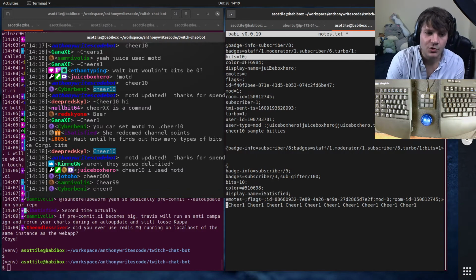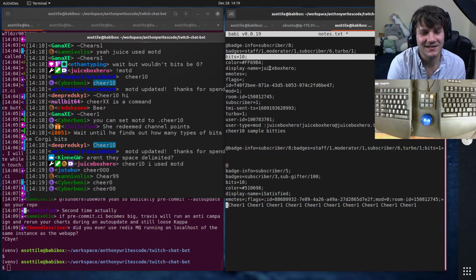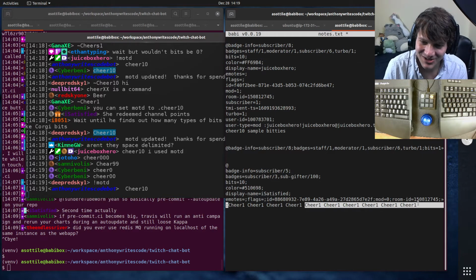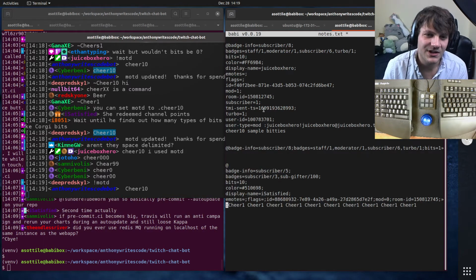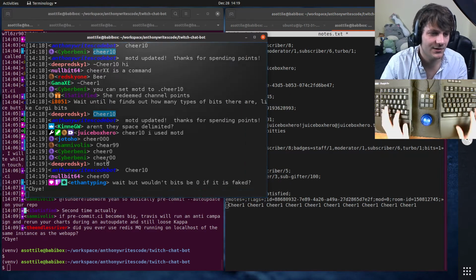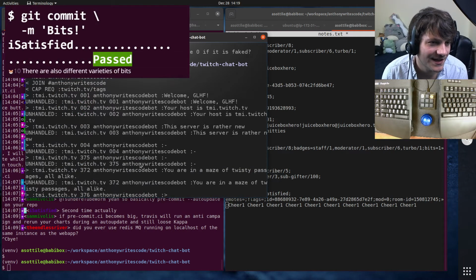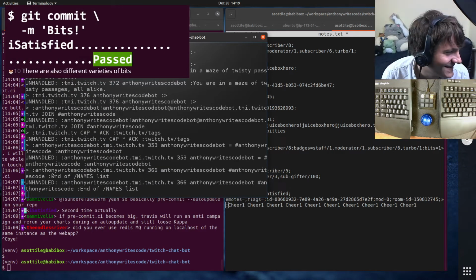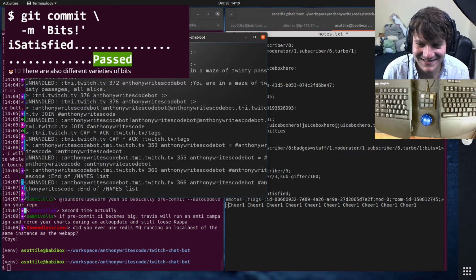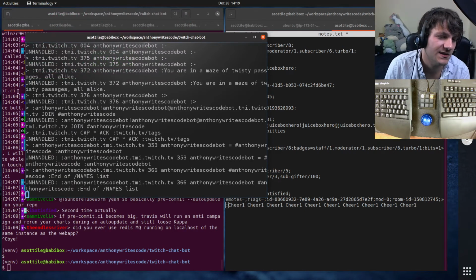I guess what we could do is erase all of the cheer parts. How do we know what type of cheer it is too? What happens if you send the other bit type? Actually, let me put this back into verbose. Oh, did I miss it? I missed it. Damn it. Oh, that one says Corgo 10. Okay, so the message actually contains something different.